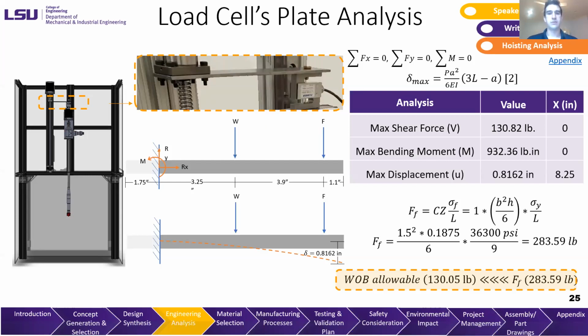And then using the force, we were able to find the force that would require it to fracture or fail. That came out to be 283.59 pounds, which is about double the allowable weight on bit. So the load cell plate will not fail.